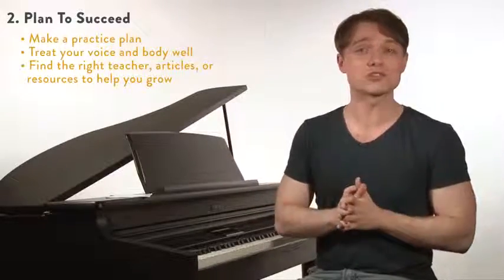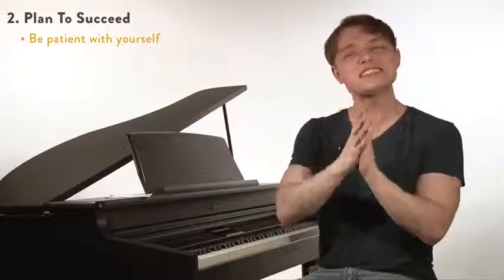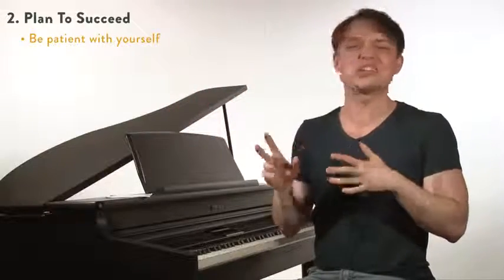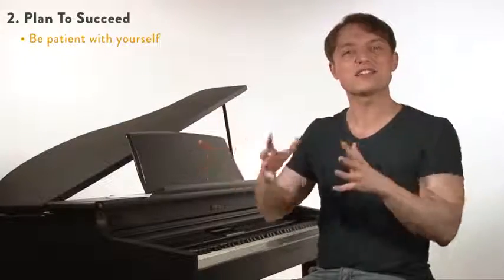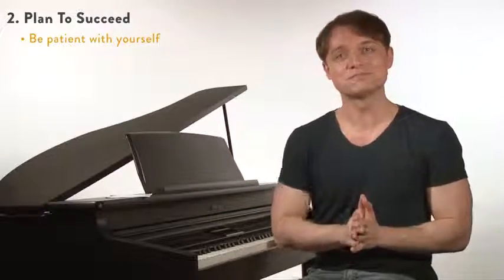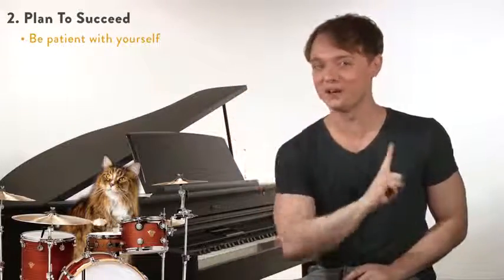It means finding the right teacher or articles or resources that help us grow as singers. It means being patient with ourselves, good to ourselves, seeing singing as a true friend that's with us for a long journey and not just somebody that we check in with occasionally. If you plan for these kinds of disciplines, these kinds of successes, there's just no telling what you can accomplish as a singer. And last but not least, singing tip number 1.